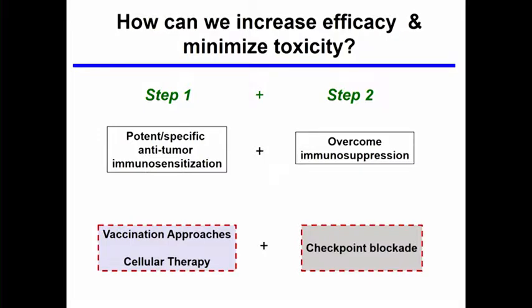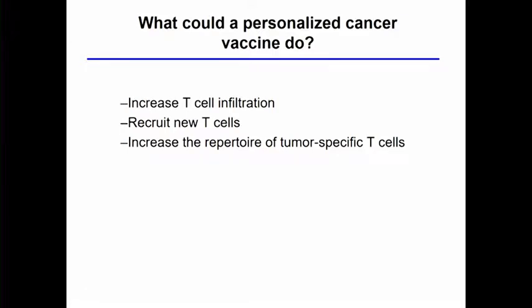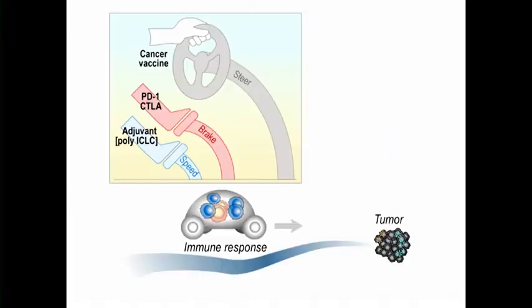One way to think about it is, can we decouple the steps? Again, a concept that Bruce was alluding to, can we somehow sensitize in an anti-tumor fashion first and then overcome immunosuppression? For example, one might imagine a vaccination approach or a cell-based approach followed by checkpoint blockade. And what could a vaccine do? Well, it could increase T-cell infiltration. It could recruit new T-cells. It could increase the repertoire of tumor-specific T-cells. And again, I think our goal here is to increase efficacy and minimize toxicity.